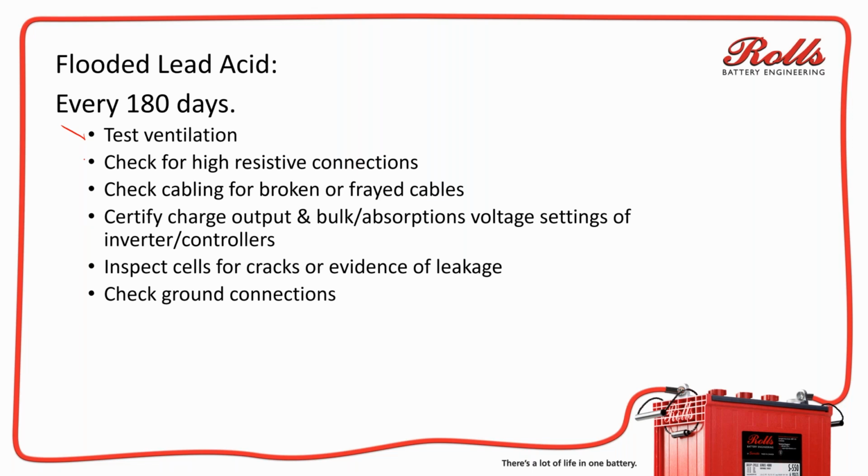Check for high resistive connections about every 180 days. What that means is put your spanner on the connection, loosen it up and retorque it. Don't just tug on the wire, because if the connection has already been welded, you're going to have all kinds of problems eventually down the road. Check for broken or frayed cables.